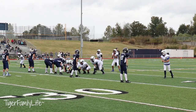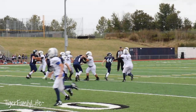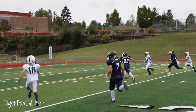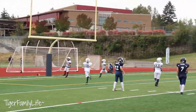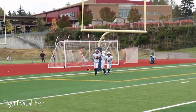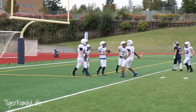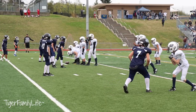Okay, after that punt, it's first and 10 for us on the 37. Snaps. Good protection, throws it up, he catches it. Oh, and he's running. And it is gonna be a touchdown! Woo! Score is 19-0. What a play. Okay, amazing play there.